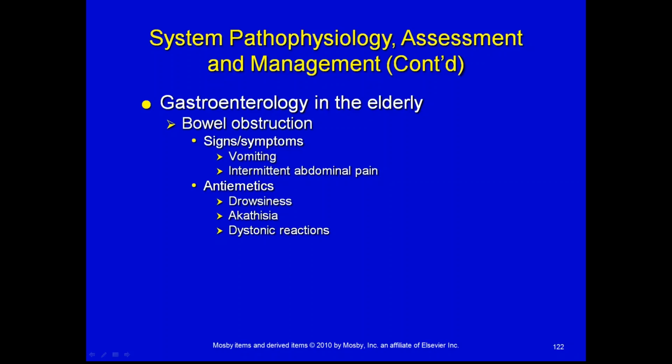Antiemetics in elder patients will cause drowsiness, will cause akathisia and dystonic reactions.